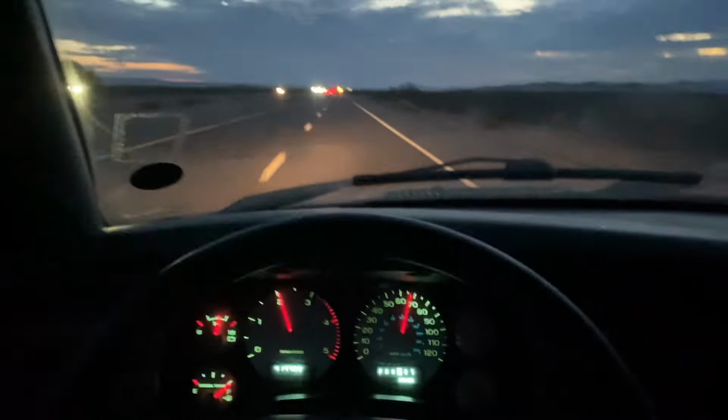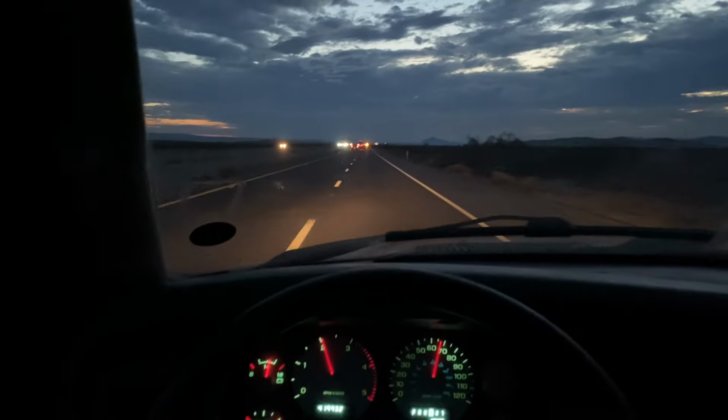You notice the dashboard lighting. It's fine on the left, but you can't see anything on the right. And oh, by the way, on the right is your temp gauge and your oil pressure gauge, which is kind of important information. But the dashboard lighting is kind of old and decrepit. Again, this truck is 22 years old.